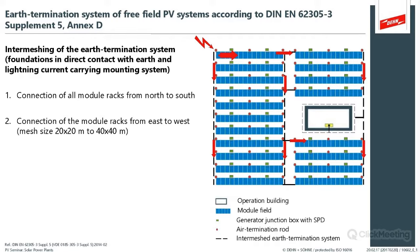In the previous, a few slides back, I showed the ratings of SPD. So for type 1 SPD, they talk about the requirement only being 12.5 kiloamps. If you imagine a 100 kA lightning strike, it actually has to split up so many times by the time it gets to the electrical system to satisfy the 12.5 kA requirement. And that's done by making use of this 20 by 20 or 40 by 40 mesh.